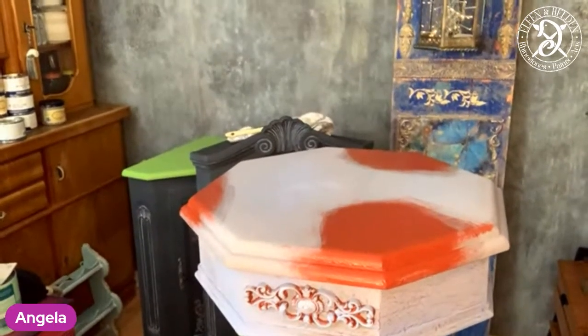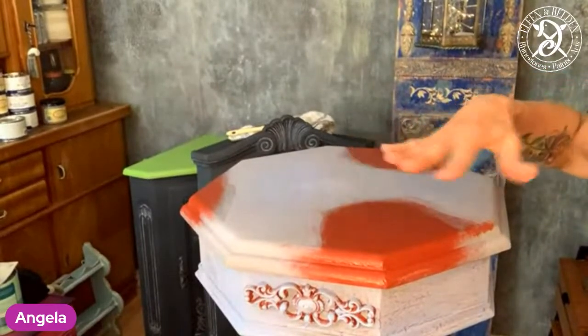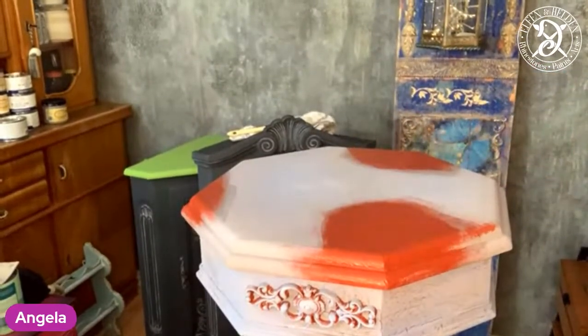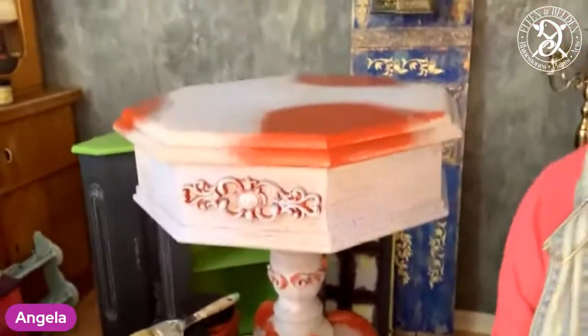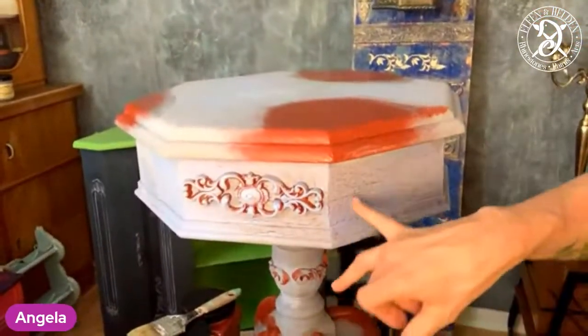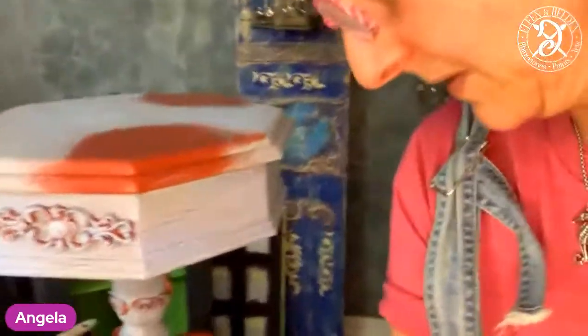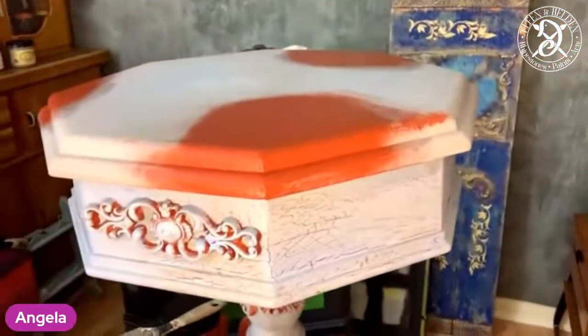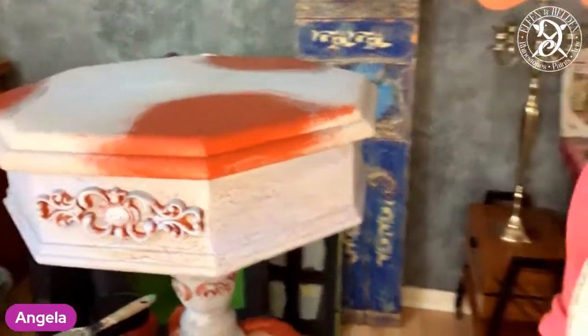and do the crackling. The first coat is the rustic red here, and these are the cracks which are going to come through when the crackling is happening. You can see that nicely here. Can you bring it a little closer? This is basically what is happening in a minute.